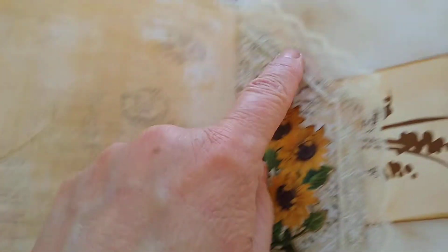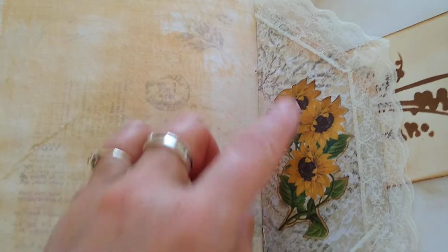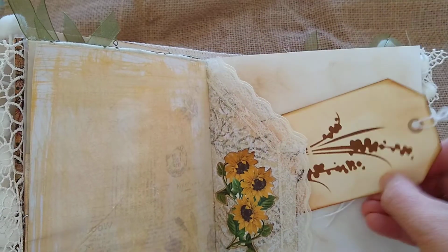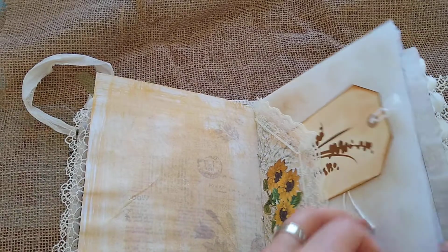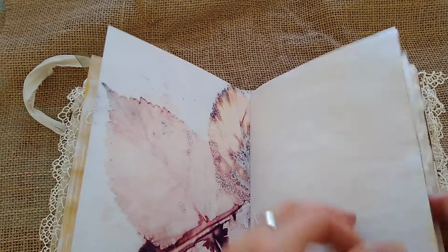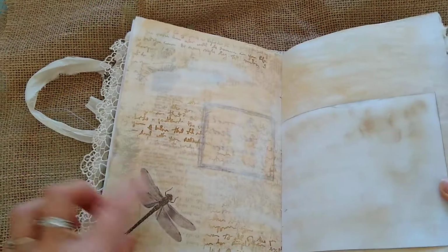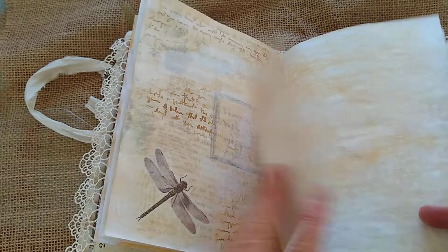Oh, I've seen this little tuck. Artymaze made this little tuck in one of her videos, and I thought, I'm going to try that. So I did, and yeah, I really like it. And this is just a stencil tag, and a little sticker, butterfly. More eco-dyed paper. There's lots of journaling space. More stenciling, a sticker. There's a big check. Room in the back for journaling.